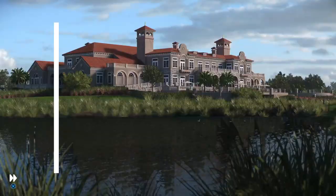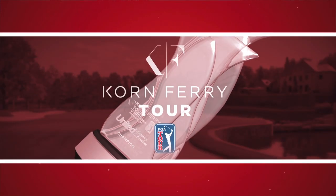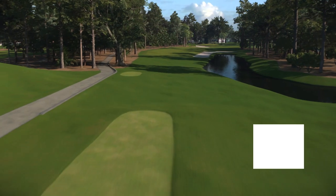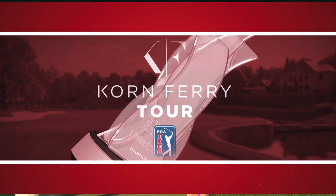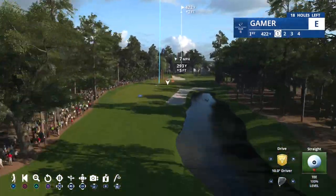EA Sports and the Korn Ferry Tour are proud to showcase the finest young golfers from around the globe. From Ponte Vedra Beach, Florida and TPC Sawgrass, live opening round coverage of the Florida Open.